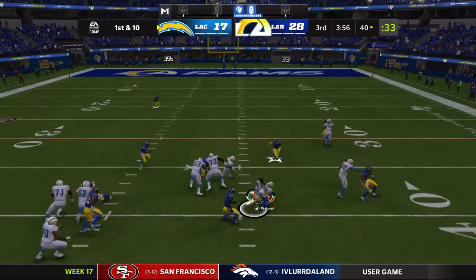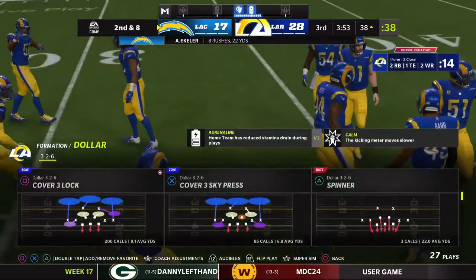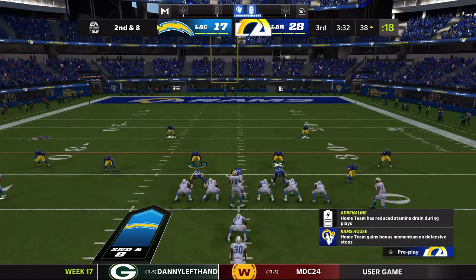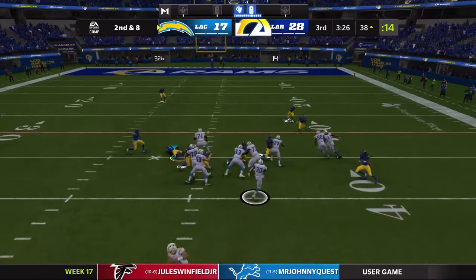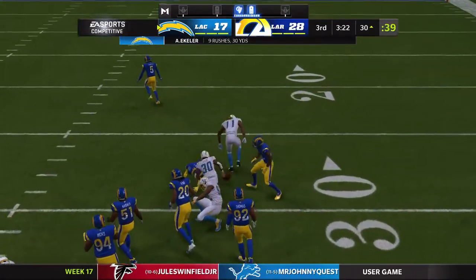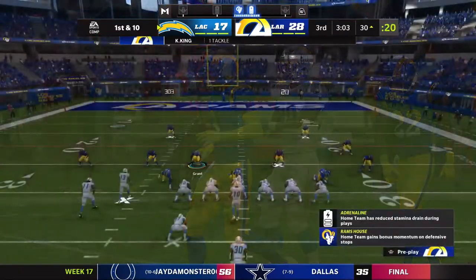A handoff, it's Eckler. And he sneaks his way forward only for a couple here, second down. The last run got a couple here, second and 8. Once more, here's Eckler. And he works it to the 30-yard line here, right at the 30. That's a nice run right there, able to get to the outside.